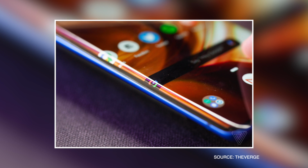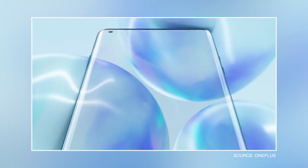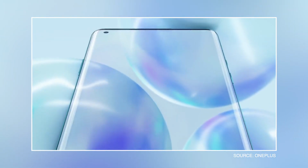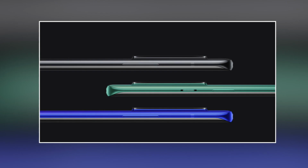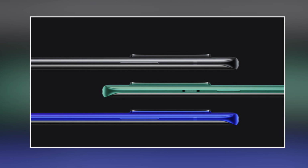And moving on to the last point, we finally get IP68 rating. So finally, you can go out in the rain, use your OnePlus and use it whilst in a sandstorm. No, I'm only joking, but obviously you'll get waterproofing and dustproof rating, which is a massive thumbs up for me.